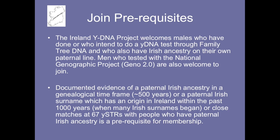You know, we need something more because we're focused on a genealogical time frame. So that would be about 500 years. And also, there's no point telling me that you did an ancestry autosomal DNA test and you're told you're 60% Irish. Not good enough. We need it to be on the Y line. Even if it's only 1% or less, we need it to be on the Y line. So just keep that in mind.